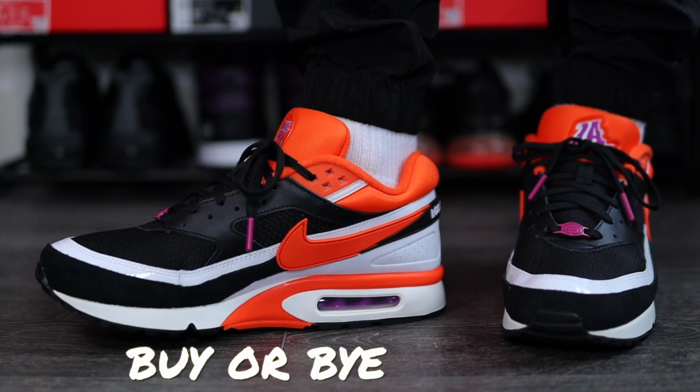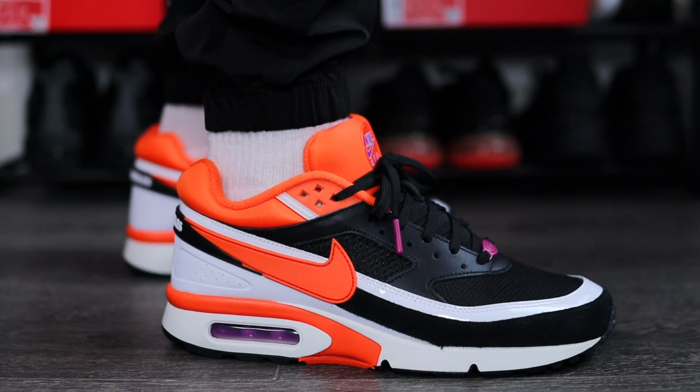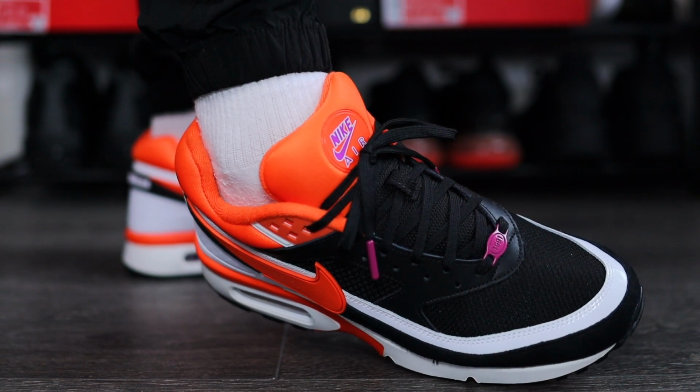Is this Air Max BW LA a buy or a buy? Now I've got to be honest with you, I'm sort of gutted about the sizing issue just because they're not fitting how I want it to. I'm sort of stuck in two minds whether I should swap these out for my own size or sell these on and wait for these to release. And not hearing anything about any UK release date yet, it's really driving me nuts.